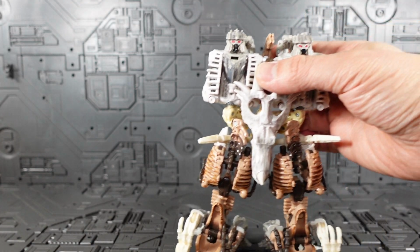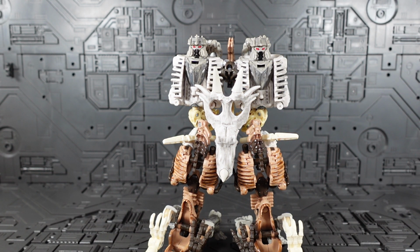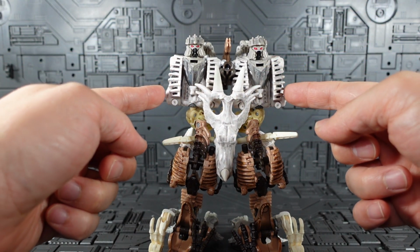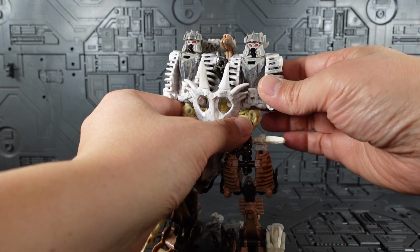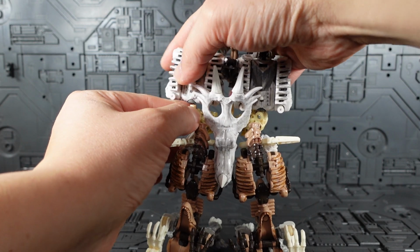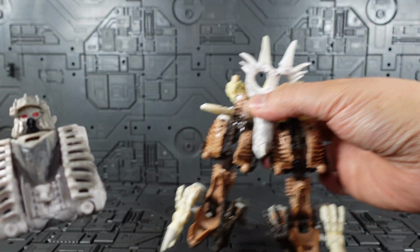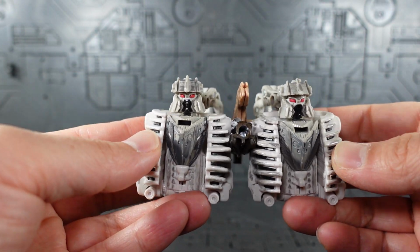Let's take a look at the torso and the legs. These are pretty unique, the legs probably more so. The way this is connected is that these two torsos are connected to the Wingfinger top torso. Look, I'll show you. I'm just going to pop them off. Boop, boop. Great.